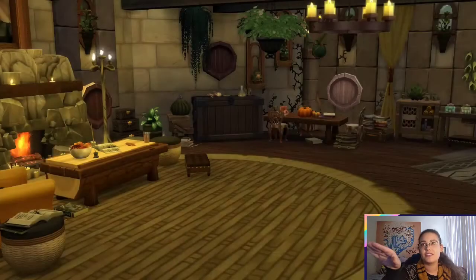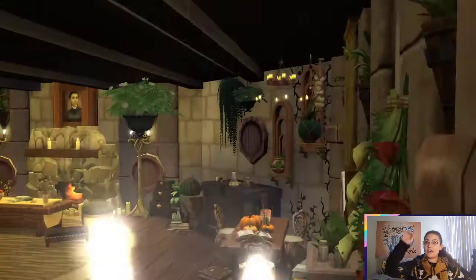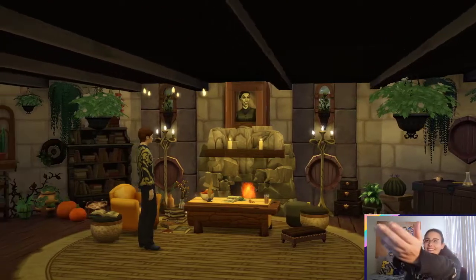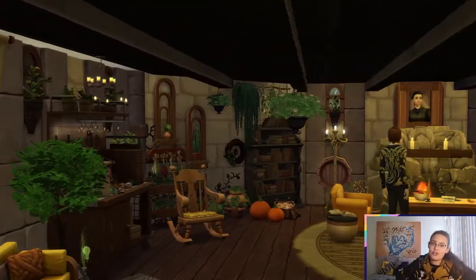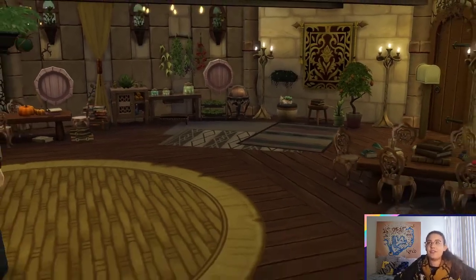And oh, here it comes. Wait, no, it's not coming. Okay, here it is. So yeah, that's just the overview. I had a lot of fun doing this. I hope that I can come out with another one soon. And here is angry Helga Hufflepuff staring at Cedric. She's like, you better win. But we all know how that ends.